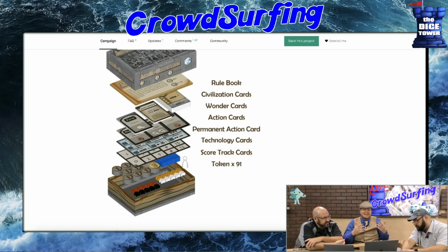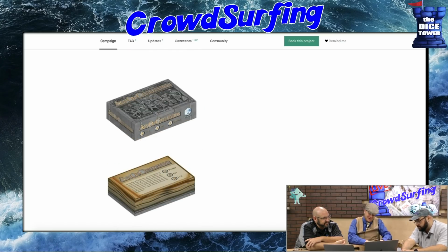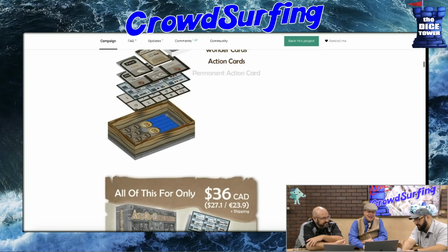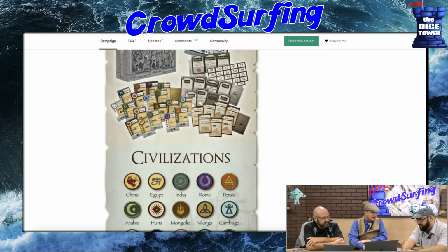This is not fun. Maybe some people like this. Every time you put the game away, you're like, all right, layer 1, layer 2. It just takes so much time. Seems like, just make the box a little bigger. Look at that. There's a ton in there. Yep. No one's carrying this in their pocket anyway.